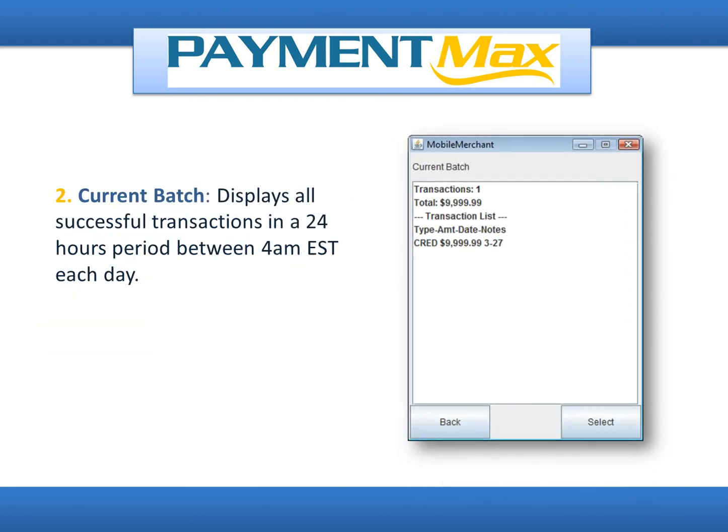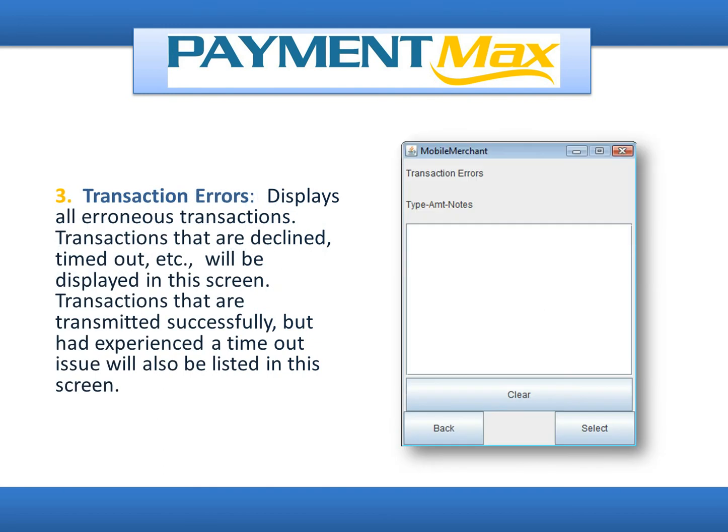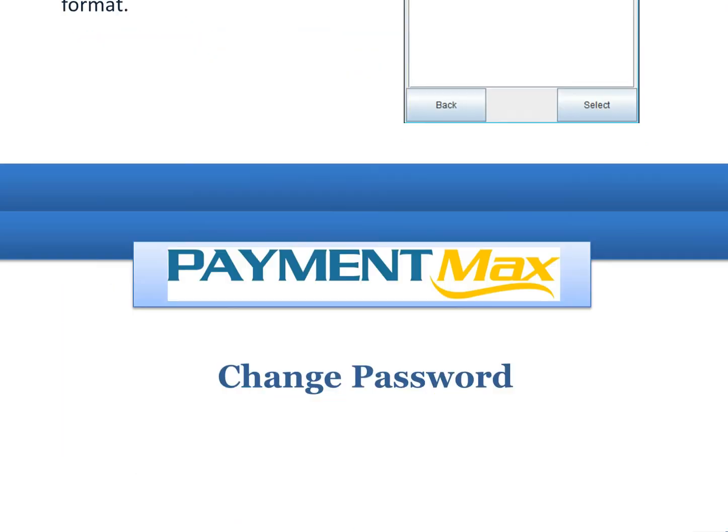Current batch displays all successful transactions in a 24-hour period starting at 4 a.m. Eastern Standard Time each day. Transaction errors displays all erroneous transactions. Transactions that were declined, timeout, etc. will be displayed in this screen. Transactions that are transmitted successfully but have experienced a timeout issue will also be listed in this screen. In the Email Transactions screen, the user can email transactions in the last 30 days as well as the current batch to the default email address of the account in CSV format.